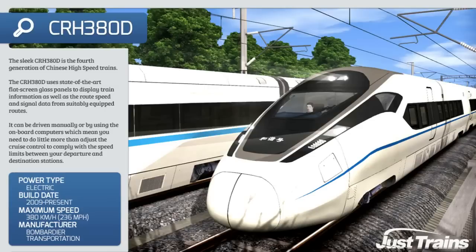In September 2009, Bombardier announced an order for 80 Zafiro 380 high-speed trains from the Chinese Ministry of Railways, to be produced at Bombardier's joint venture, Sifang. The CRH380D is the latest generation of Chinese high-speed train, capable of running at up to 380 kilometers per hour. It's one of the fastest production trains in the world and one of the fastest trains you can get in Train Simulator today.